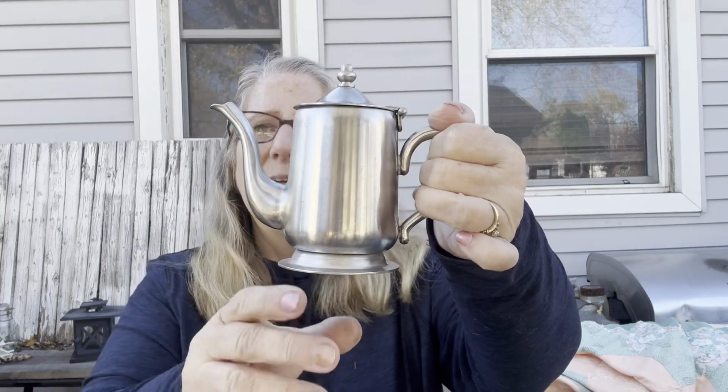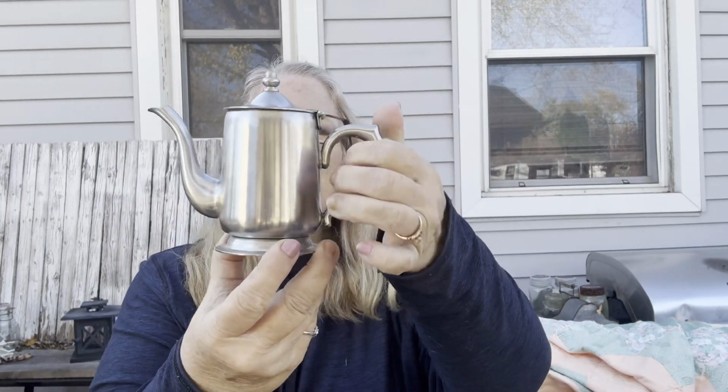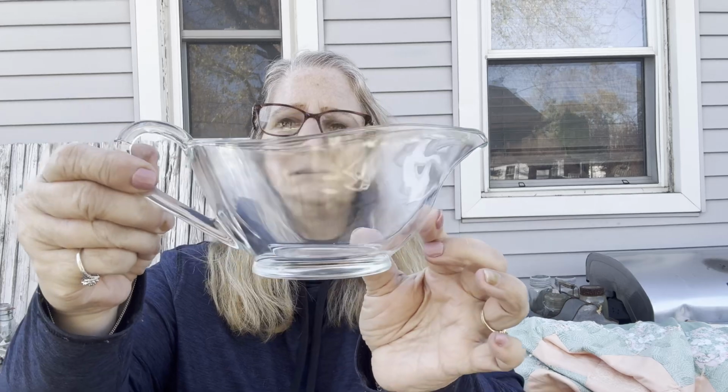All right, so the rest of these items came from like the online like garage sale. I think it's called garage sale. Here's just a little teapot. It's not very big, but I thought this would be cute with just a little Christmas transfer. Here's just a little clear gravy boat. Like I said, these both, they were only $1.